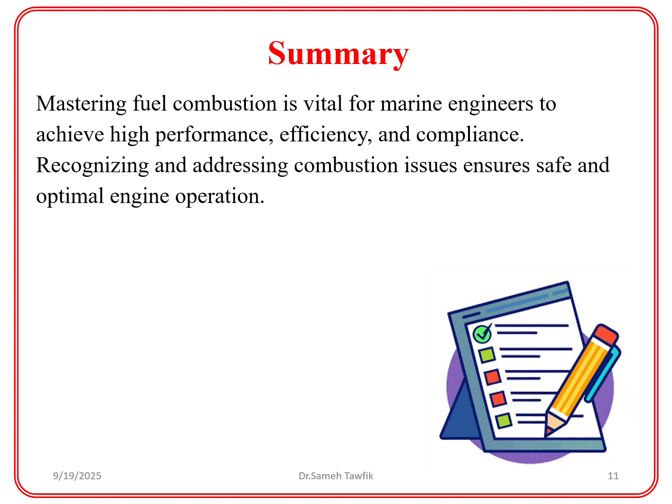To optimize performance, engineers maintain proper fuel properties, ensure injector quality, and monitor cylinder pressure trends. Using suitable fuels and emission control practices further enhances efficiency and compliance. Mastering combustion management is essential for marine engineers for safe, reliable, and environmentally responsible engine operation.